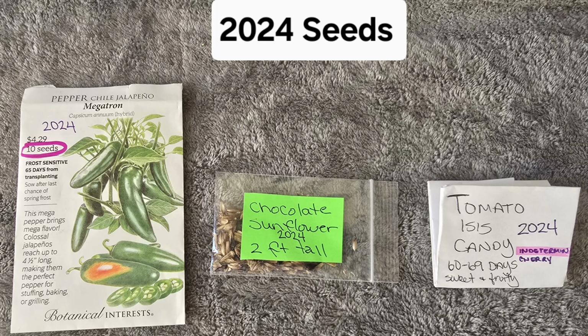I only had 3 packs of open 2024 seeds, and all of these are from the seed swap I went to, I think that was last September, y'all. But guess what? You see those Megatron jalapeno peppers? Yes, sir. We'll be sowing those this year.